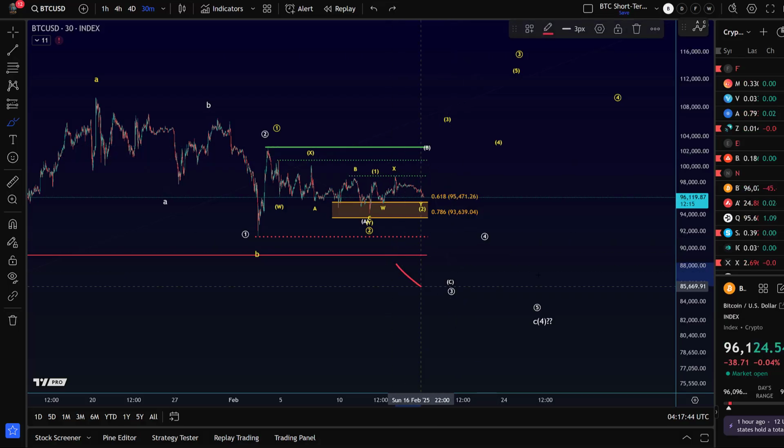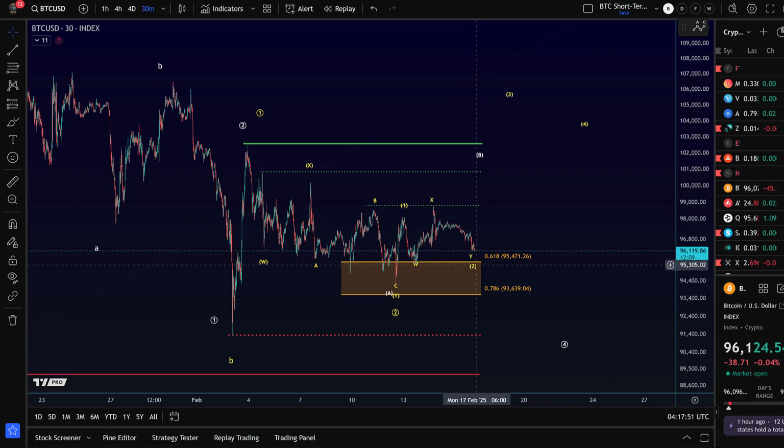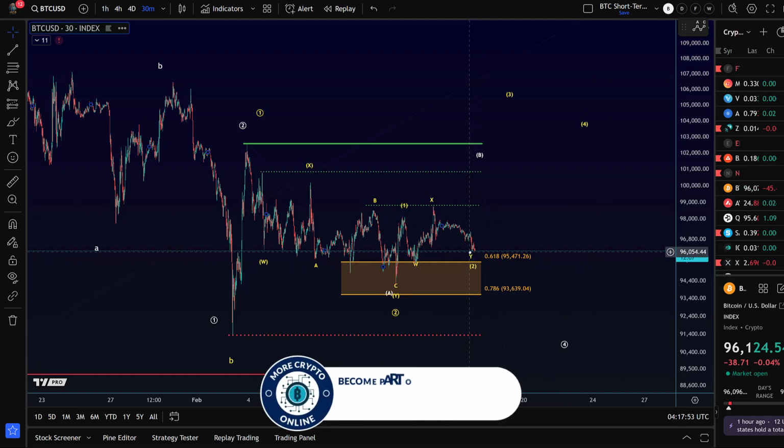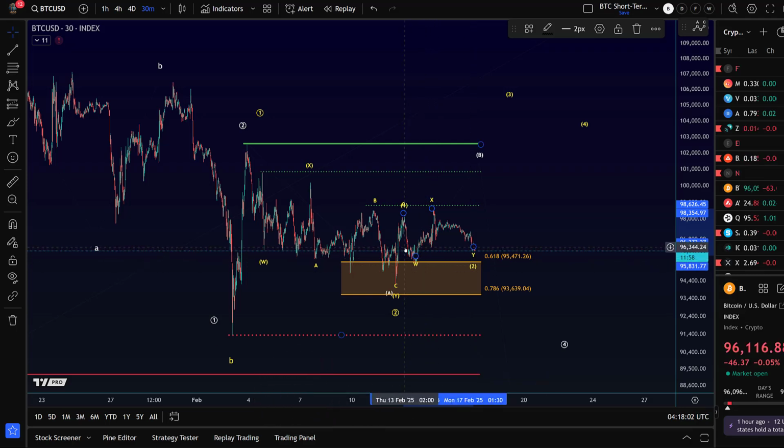Let's take a look at the shorter time frame. So after the last video, it dropped a little bit. Not too much happened though. It's just filling in this wave 2, which is good to see because this gives us a more healthy wave Y of 2. I think in the previous video we were still a bit high, but now it's coming down a bit. Overall, here on the smaller time frame, we are going down a little bit, but nothing major.